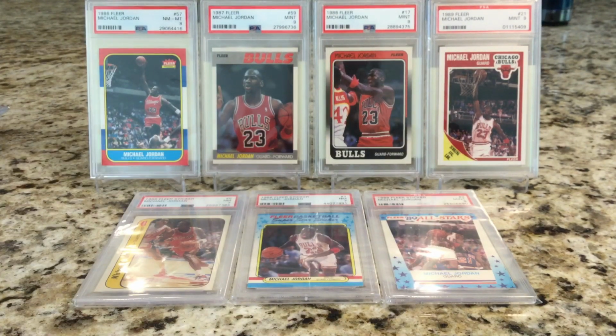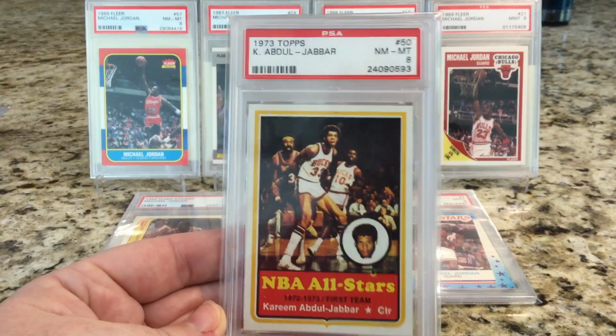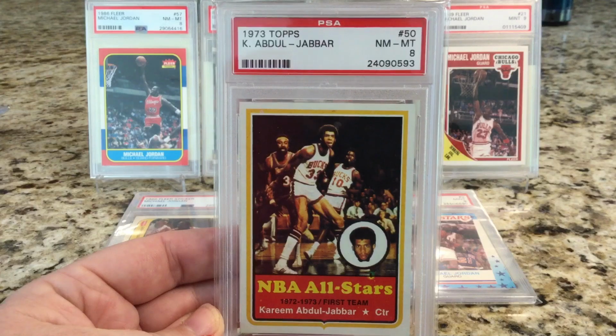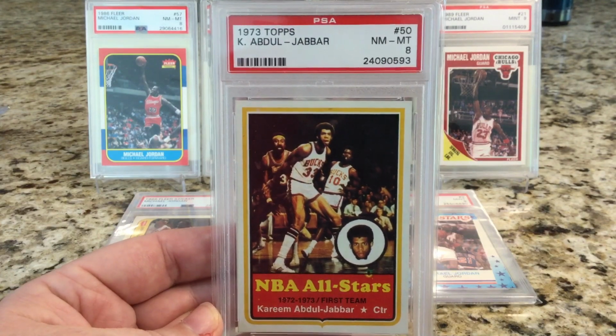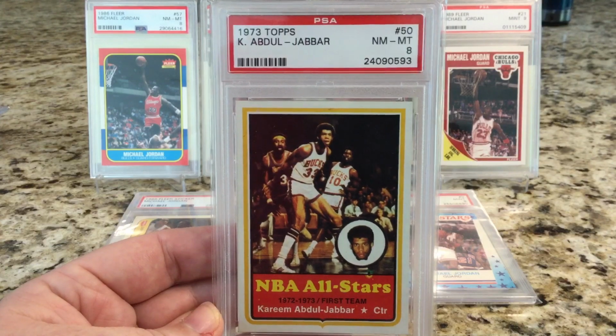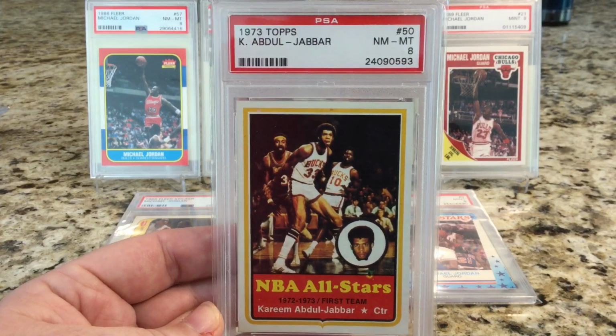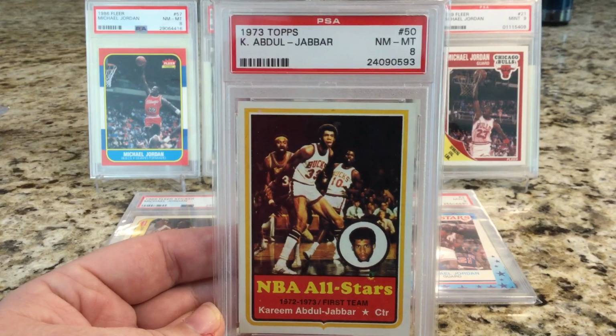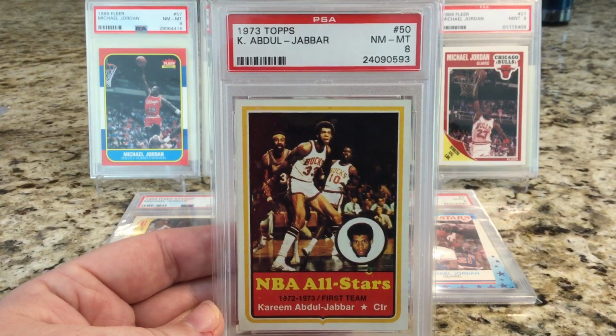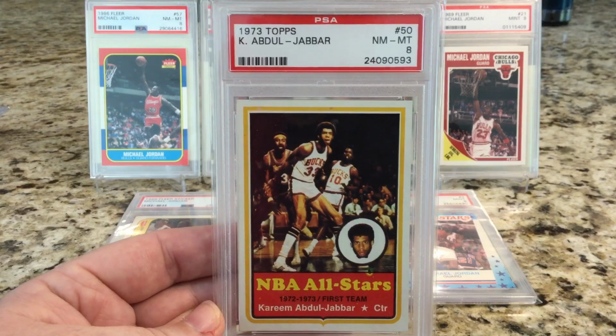Next up, I only have 4 cards of Kareem. So the next one up is the 73 Kareem NBA All-Star. And I believe this is the only base card that has Kareem and Wilt on it. Pretty cool card, floating head there.